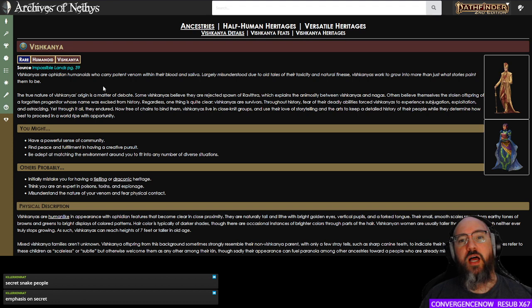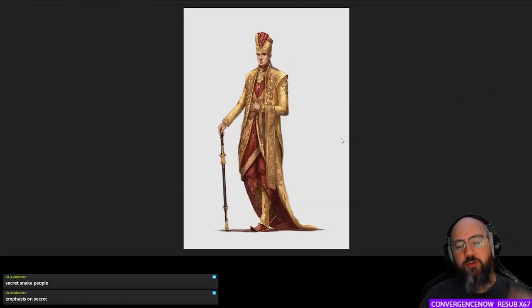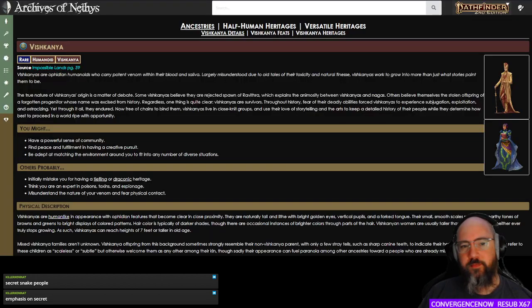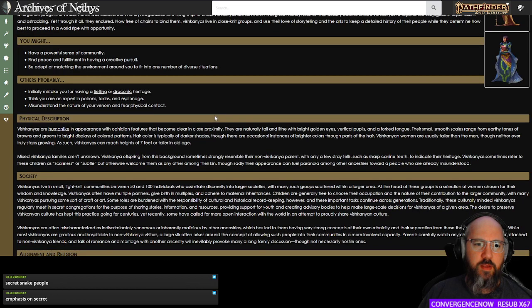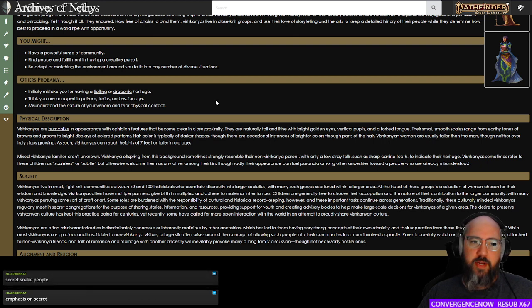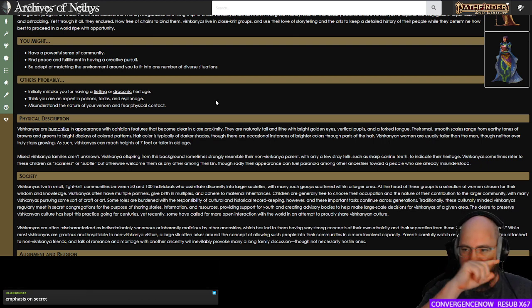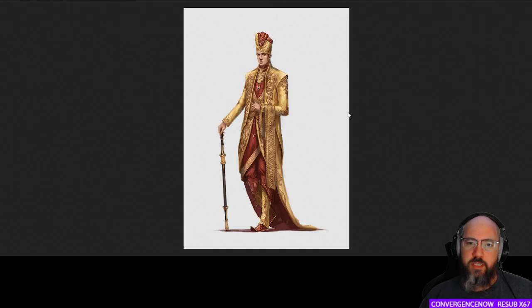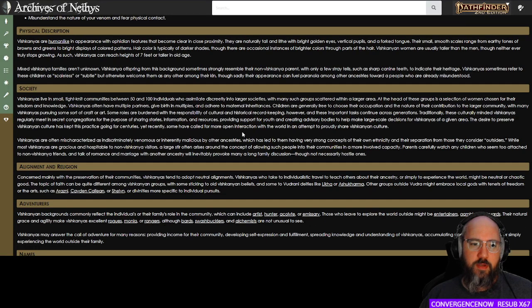Ophidian humanoids. So these are like the time traveling people from that episode of Star Trek: The Next Generation. Spoiler. Human-like in appearance with ophidian features that become clear in close proximity. They are naturally tall and lithe with golden eyes, vertical pupils, and a forked tongue. Smooth scales range from earthy tones to browns to greens. Interesting. So there's secretive snake people. Huh.